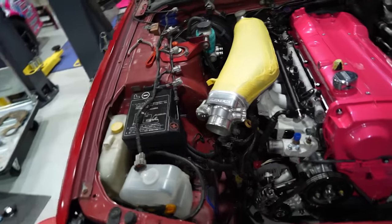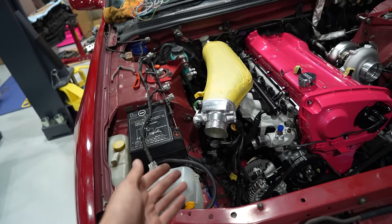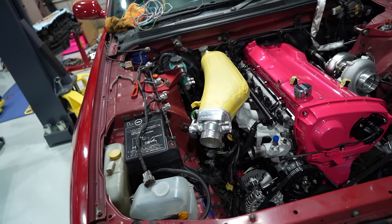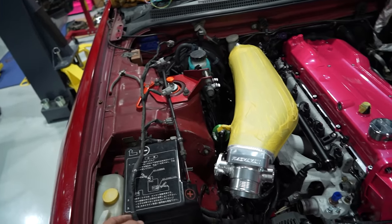Right now I have no oil cooler lines or fittings or anything for that. So we can't obviously start that with that left open on the block with no oil filter. So that would be bad. But yeah, otherwise, this thing's all coming together slowly but surely.